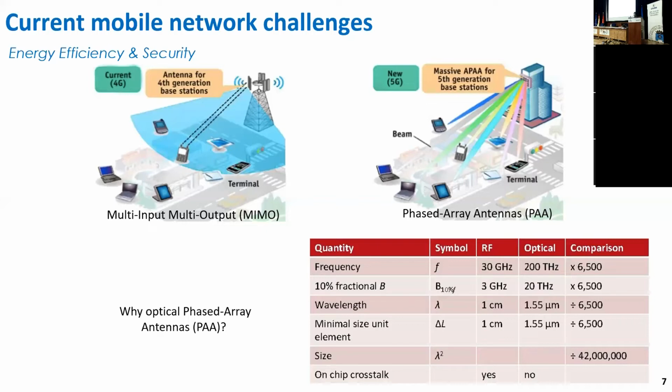So we need phase arrays. Phase arrays will allow you to do beam forming, that is, make the beam as narrow as you want, and beam steering to look for the device where it might be. For this we use arrays, and in arrays, people are usually thinking in optical because of the smaller wavelength. It means everything is smaller, more compact, with more bandwidth, and in microwave photonics, we are in the best of both.